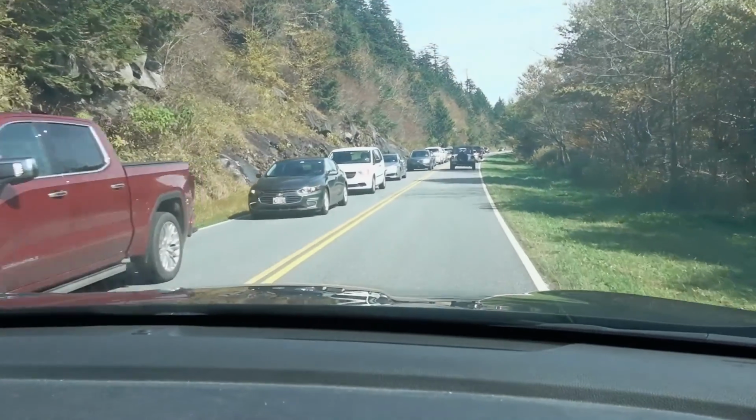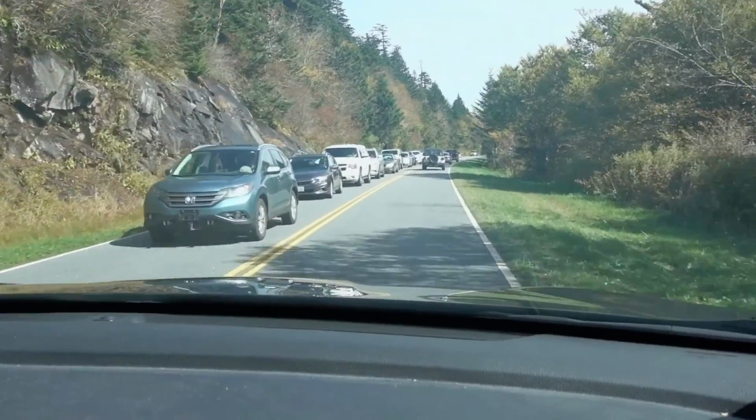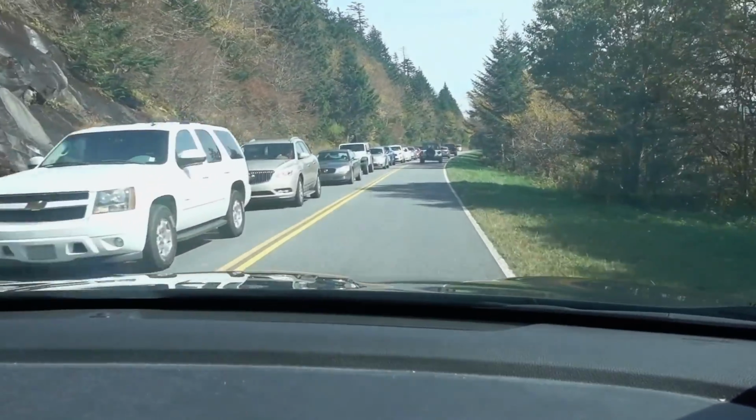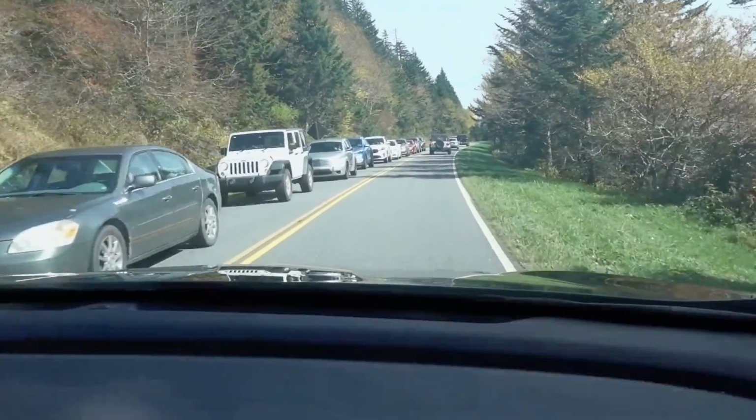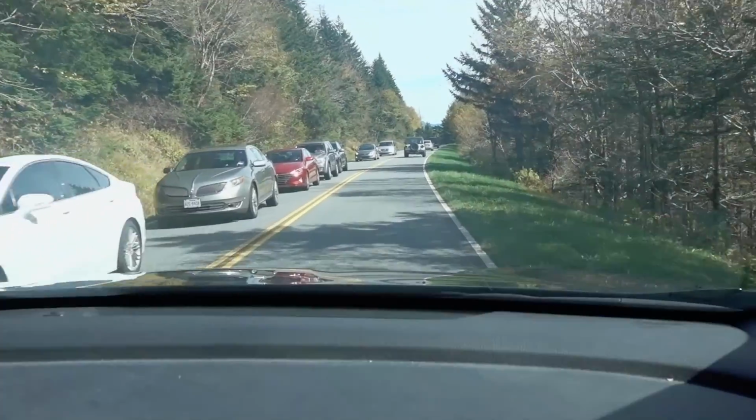So we're gonna opt out and go down and see if we can get some more views from maybe the Newfound Gap. But check out this line, it's literally still going. I would say at this point, it's probably a mile from the top. Wow. I have never seen fall up here in the Smokies like this. It's a busy, busy time, probably the busiest time ever. So just remember that if you're coming in the fall.